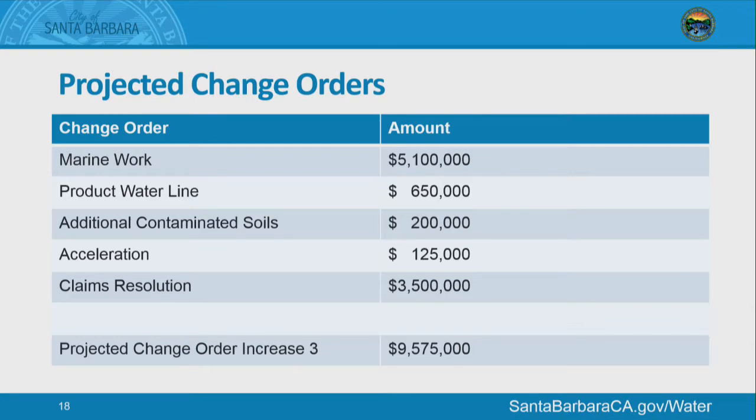The additional contaminated soils at the Padre pump station, we're estimating at about $200,000. That includes having to recharacterize and put together a new plan for that, because that site is away from the desal plant, so we couldn't use what we had already done at the desal plant. The acceleration, these are for things like piping and valves that are allowing us to bring in the potable water to do some of the testing. We believe that's going to be somewhere about $125,000.